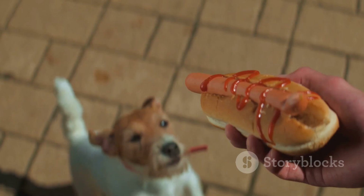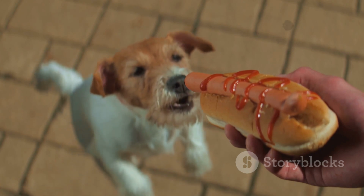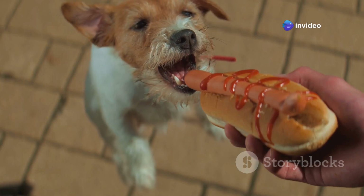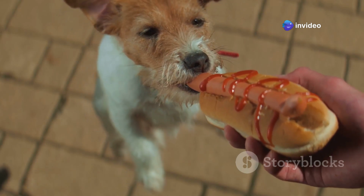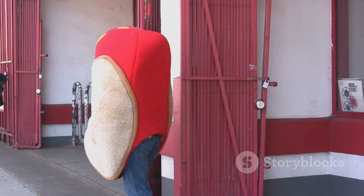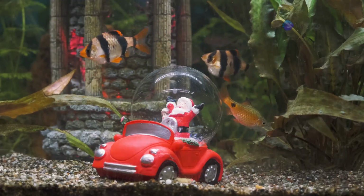Hold on to your hot dog buns, because you're about to experience a ride like no other. Get ready for a journey that's equal parts delicious and delightful, where the ordinary rules of the road are tossed out the window and replaced with pure whimsical fun. Here comes the legendary Oscar Mayer Wienermobile, rolling into view with all the flair and flavor you'd expect from a giant hot dog on wheels.